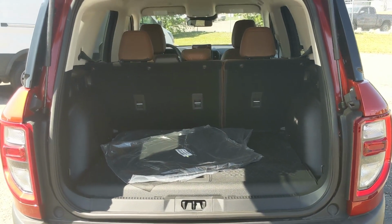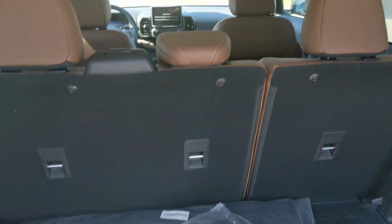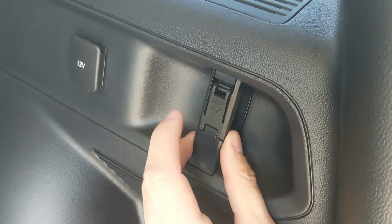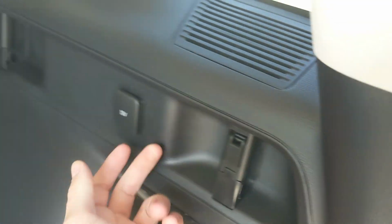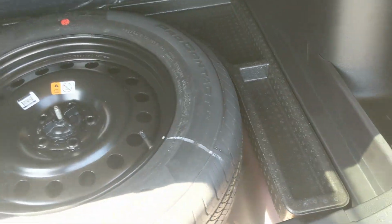First, looking into the back, where you've got a pretty spacious cargo area that can always be expanded by folding down the rear seats. On either side, you have these tie-down points with little lassos on them, and a 12-volt power outlet. And on this side, you have the power button for your rear cargo lights that can be articulated to shine where you need them. And then underneath the rugged cargo floor, you have your full-size spare with some extra room for equipment.